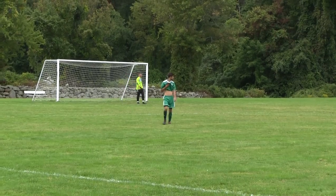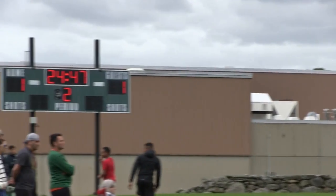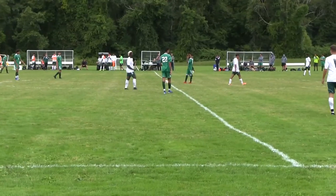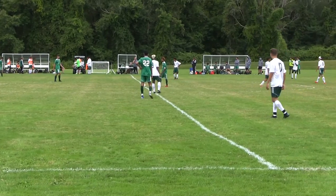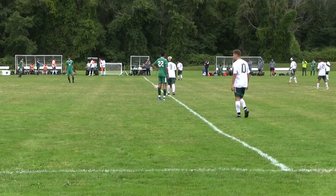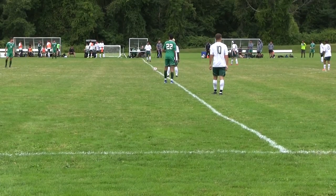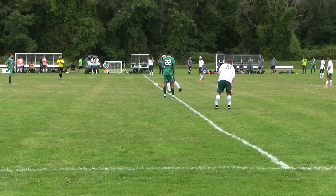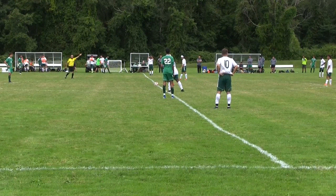Game is tied here, 1-1. 24 minutes left to play here in the second half. So they could have walked out of here with a win, but instead they're going to possibly walk out of here with a tie. So we'll see how it goes.